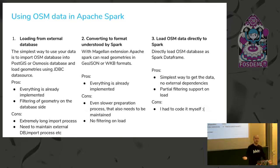Third approach: what if Spark could load this OSM file directly? Will it solve the problem? Probably. Yeah, it's compressed, but, well, we have a lot of cores. Let's uncompress it. Can it load it directly and uncompress? Probably yes.